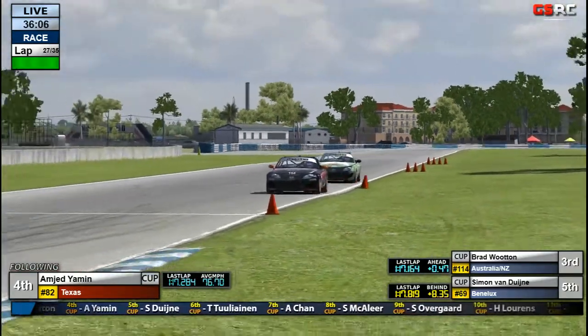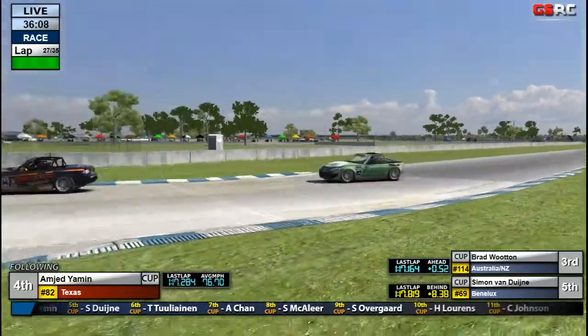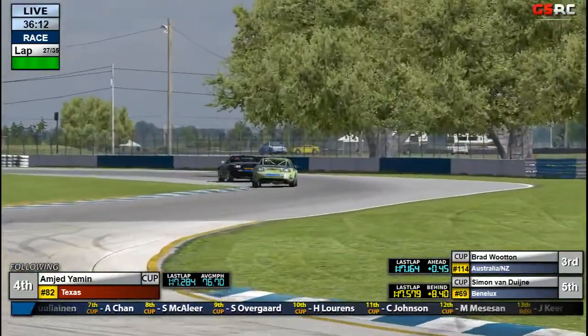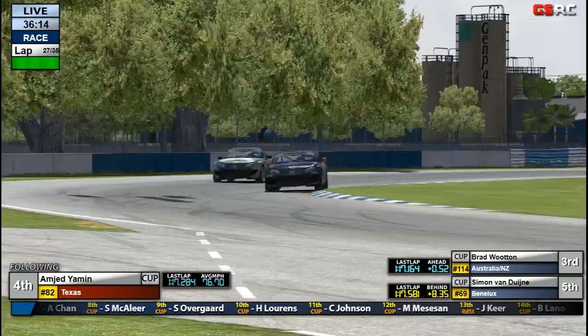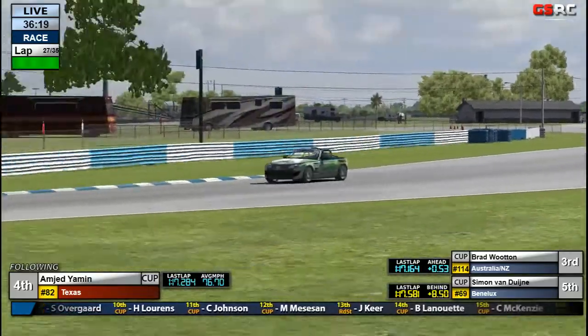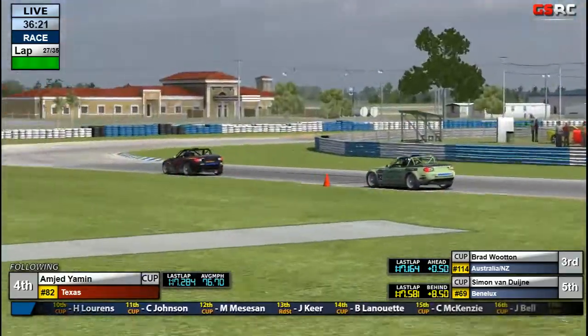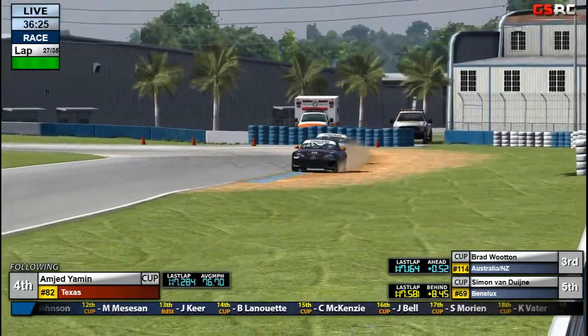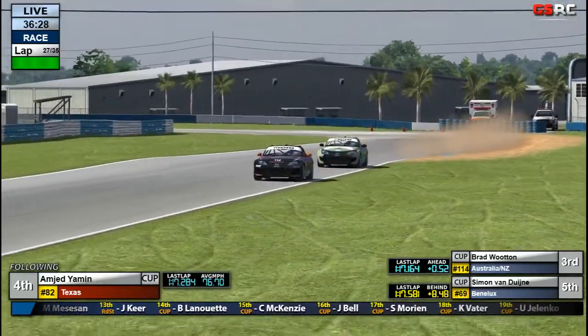Well, Amjad is known as the Doctor in this series, and he earned that nickname by his pit strategy and being able to win races simply by out-strategizing everybody else. He's got a big brain up there, and he almost pulled it off once again with Brad, like I mentioned earlier. But the other thing about it is he is so consistent.